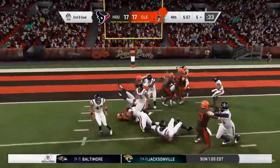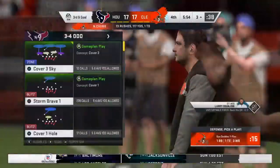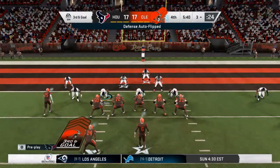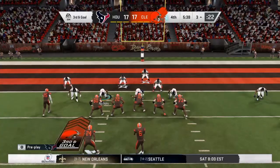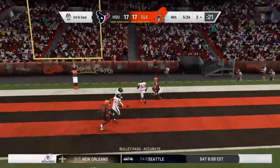A run for Nick Chubb. And not a whole lot there. He does get a couple, taking it from the 5 down to the 3. A minimal gain there on the 8th play of the drive. 3rd down and goal now, and this Houston defense not backing down. They'll look for one more stop.